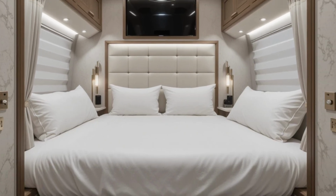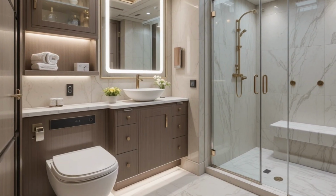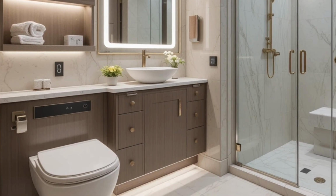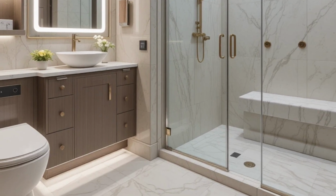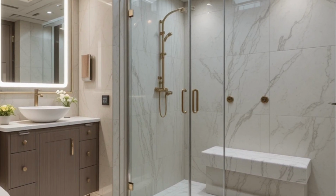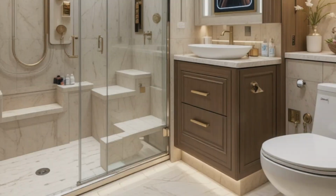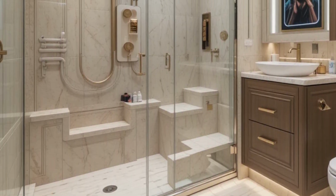The bathroom is equally impressive. A rainfall spa shower with aromatherapy and chromotherapy options takes center stage, encased in a glass cubicle with anti-fog coating. There's a vessel sink with gold-accented fixtures, a well-integrated mirror with built-in TV, and a toilet with automatic flushing, bidet, and deodorizer functions. Even the guest space doesn't feel like a compromise.